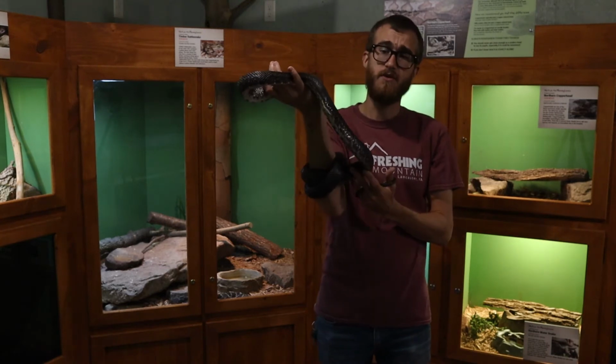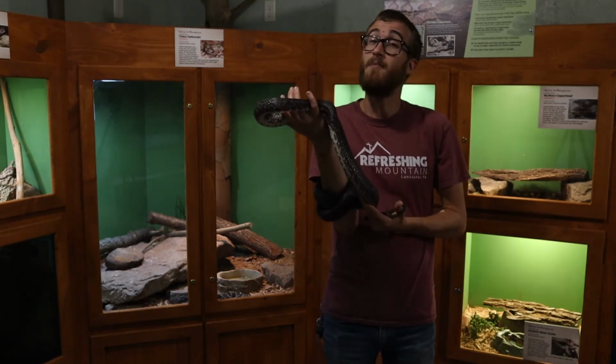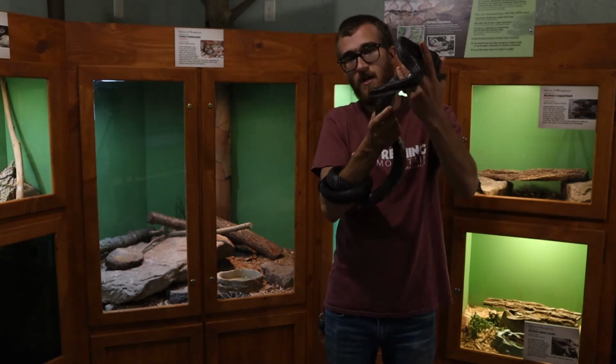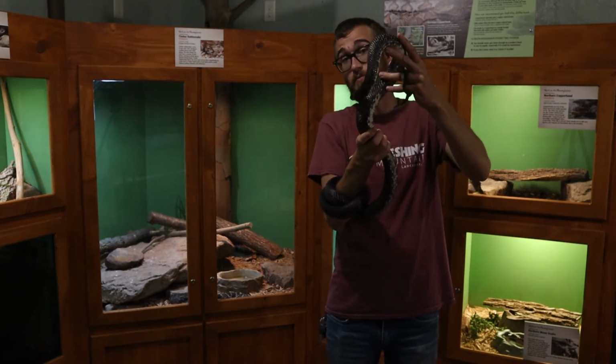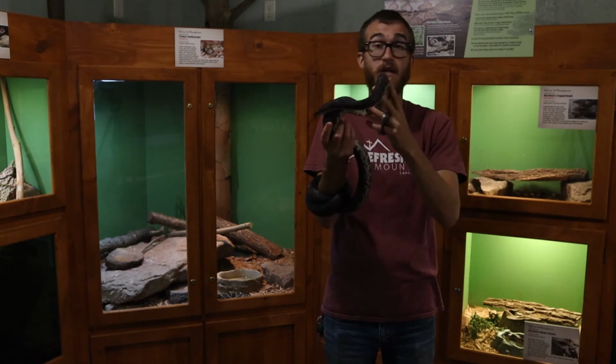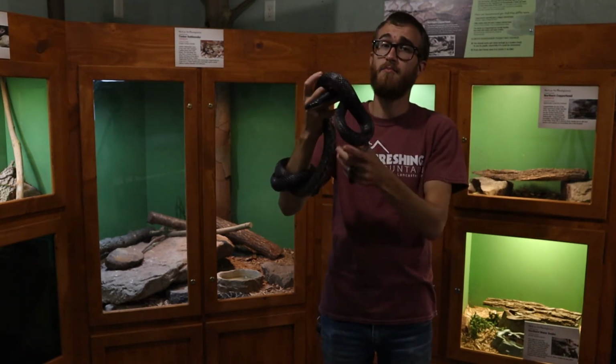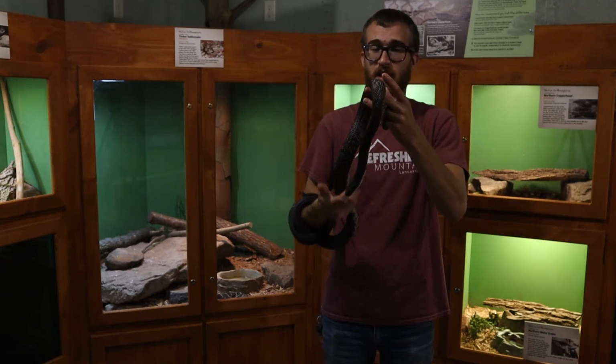Black racers are also usually a little less arboreal and they're much faster. So usually on a hike, this is the snake you'll see on the path out in front of you, not the black racer, even though they can be equally as common in certain areas. And black racers are also much more naturally aggressive.